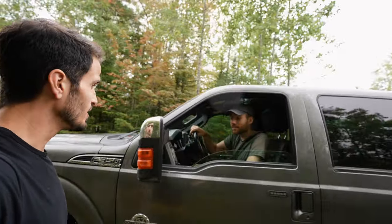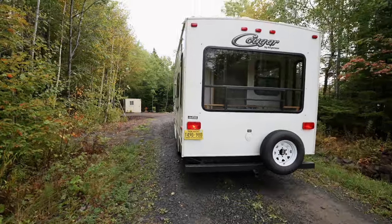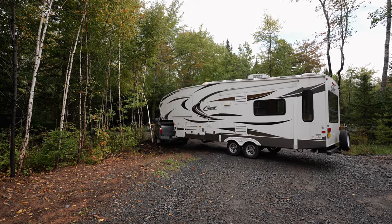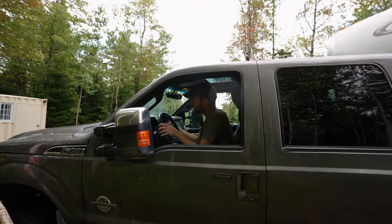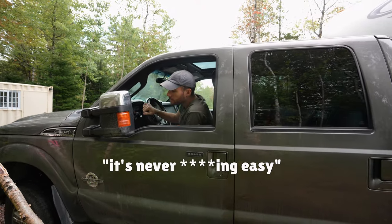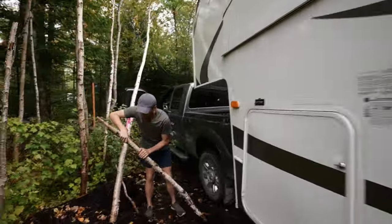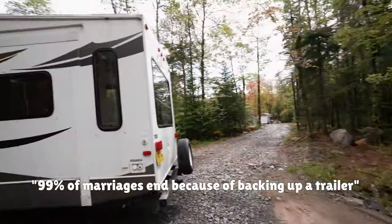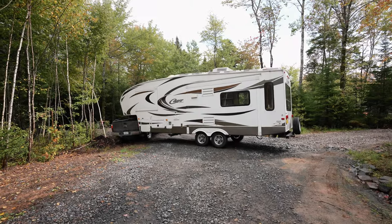I've got a plan. What is it? I would have backed in. I'm gonna go there and then back in. All right, let's see if it works. I'm not going to be able to get through this. You're cutting the wrong way! 99% of marriages end because of backing up a trailer. My friends, is what we call a jackknife!